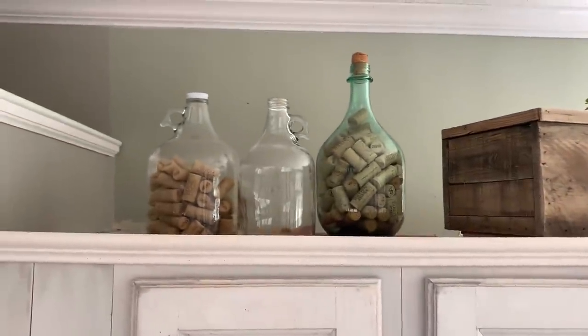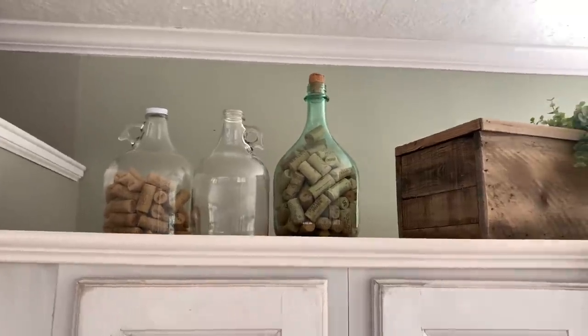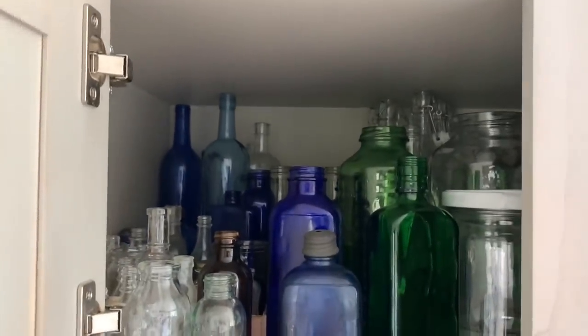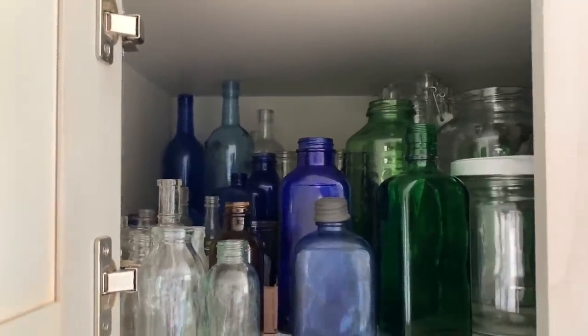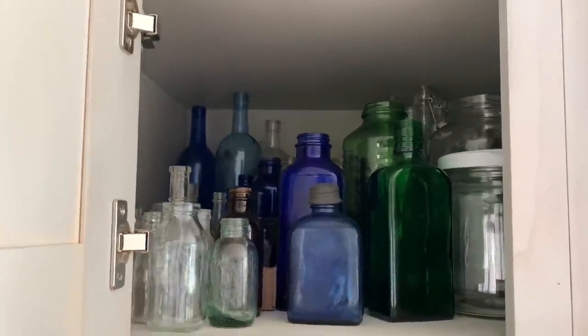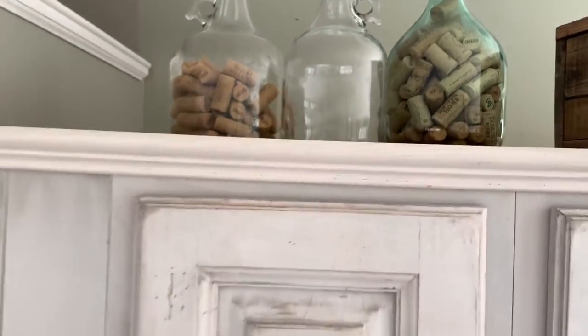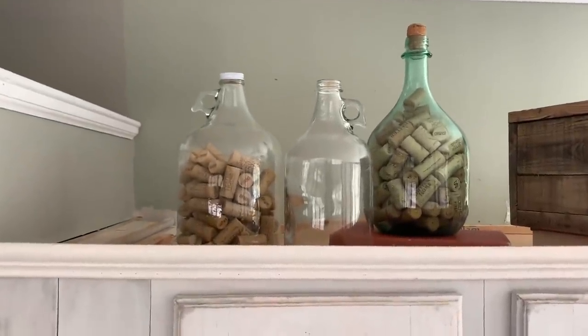Some old bottles that I found. I collect old bottles. I love old bottles. In fact, let me show you something. Inside this cabinet here is nothing but old bottles that I've collected. We've dug them up at old home places. I've gotten them from everywhere. I love old colored bottles. Those just have our wine corks in them.